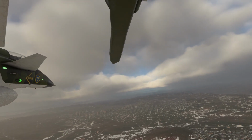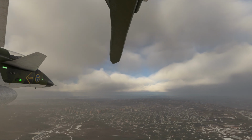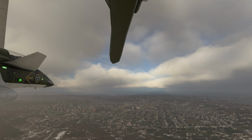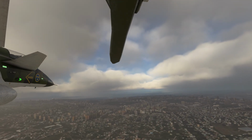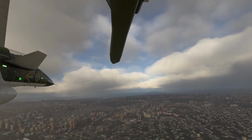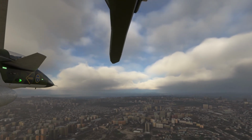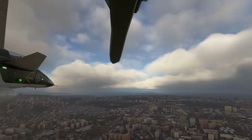Right, should be pointed right at it now. Doing about 200 knots, so I'm going to trim down a bit. What I've learned is that at low speeds, digital trim hat controls the aircraft really well. My stick actions, not so much. Okay, entertainment centre I think is in the middle of this park. Dark area just ahead.